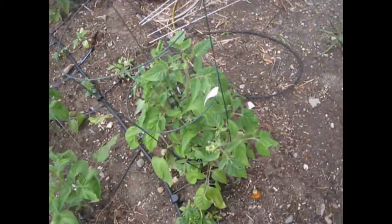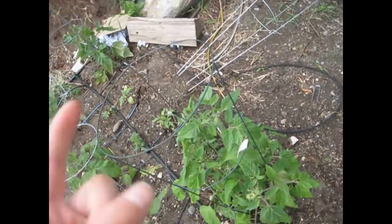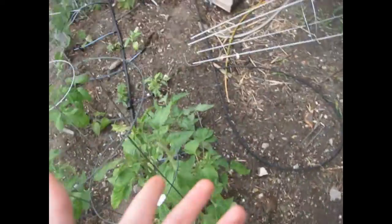I had one of these last year, but at that time I didn't actually know that it was called the pink Brandywine. I just called it a tree tomato, because that's what they said at the greenhouse. It called it a tree tomato, so I just called it that. But I look back on the pictures, and it was a Brandywine, but I think it died of overwatering.